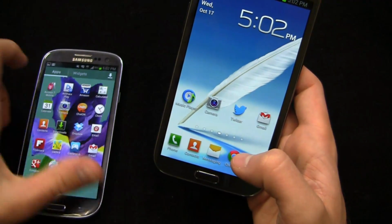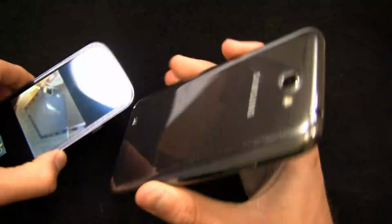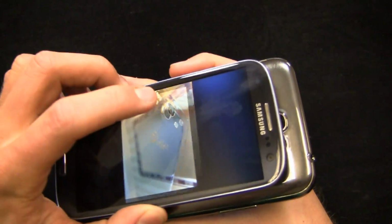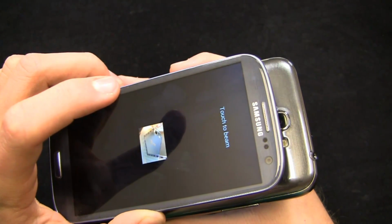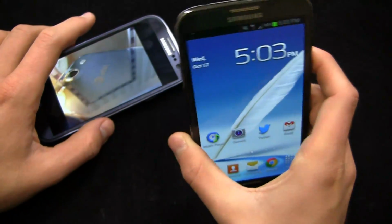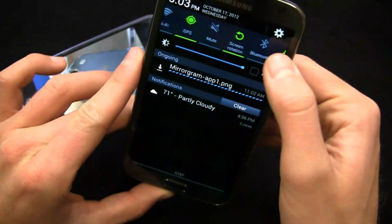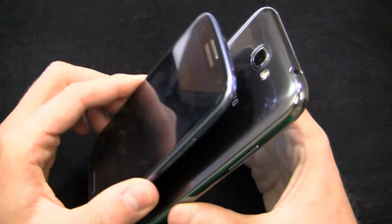These are features, again, like I talked about in part 1, that really make this device attractive when it comes to features and software, because this is all about the software. Bam, touch to beam it. And let's go ahead and get that out, and let's see if it worked. It did not work. Let's see what happened. I must have activated. No, those are both activated, so let's do this.